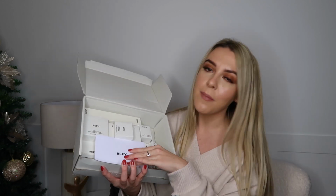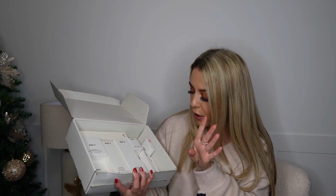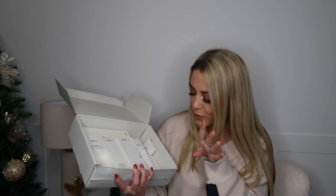This was actually a Christmas present to myself. I picked up the Refi complete face set. So the cream blush, the bronzer, the powder, the face primer, the body glow, the lip sculpt, brow sculpt, lip gloss, the duo brush.